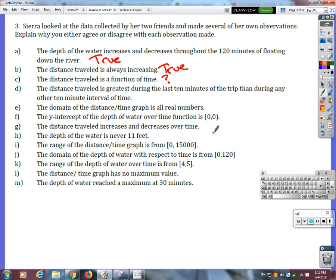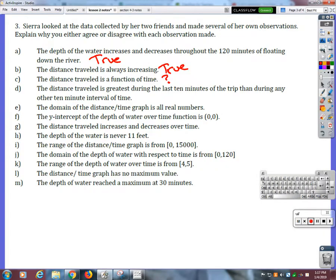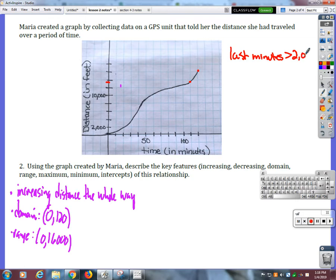All right, next one. The distance traveled is greatest during the last 10 minutes of the trip than any other time. Okay, so let's look at the last 10 minutes of the trip. Luis. Yes. You think it might be the same as that one? Here, let me get some of this junk out of the way. The last 10 minutes is this part right here, right? So from here to here, how far did they go? A little over 1,000. So in the last 10 minutes, they went a little bit greater than 2,000.